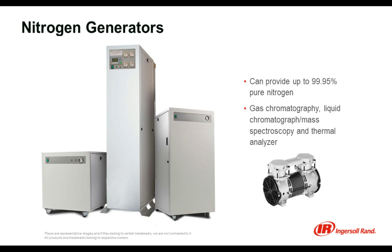So moving to nitrogen generators, we included nitrogen generators because there is a huge impact that they have on being able to operate certain systems within the hospital, like gas chromatography systems, mass spectroscopy, thermal analyzers. And nitrogen generators are designed to meet specific analytical instrument gas purity and flow requirements. So it's really important that the pump designed into a nitrogen generator is able to provide a constant flow of gas with minimal degradation.